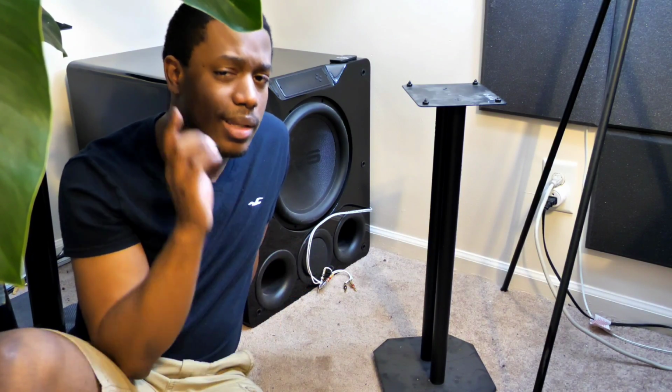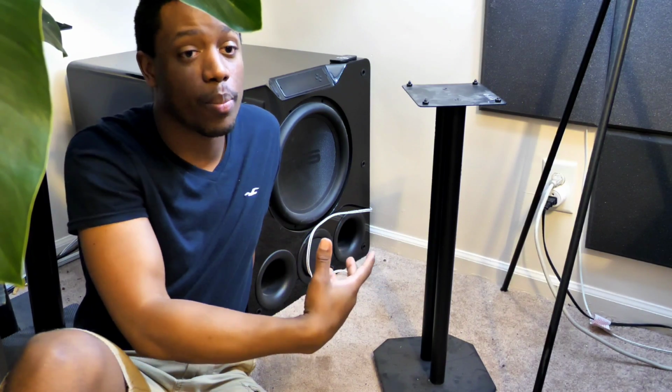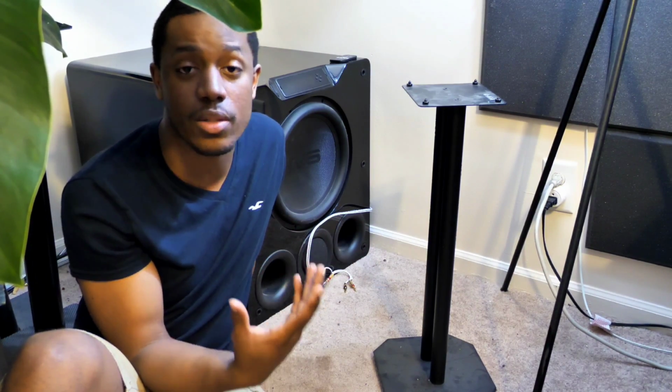But you want to be careful. Listen and see what it's actually doing, because if you tuck it to a corner, it could bring out more bass or it could emphasize the wrong parts of the music. Keep that in mind. So let's go back to this subwoofer right here.